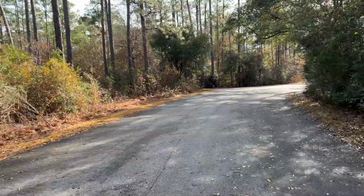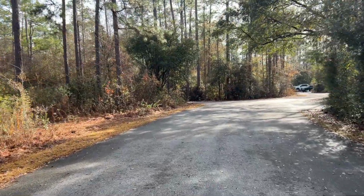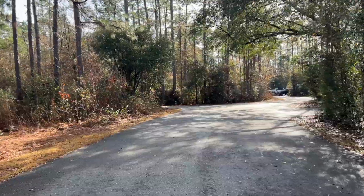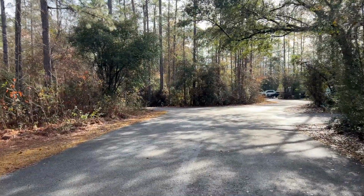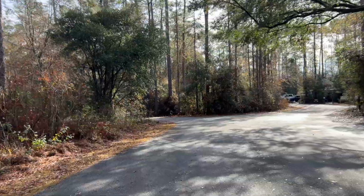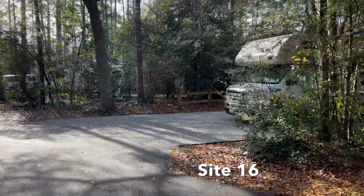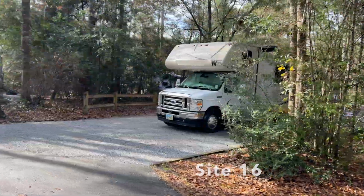I want to point out the Magnolia is clockwise. I said counterclockwise, but it is clockwise. And the TT sites are counterclockwise. So I got mixed up earlier. But we're going to start with site 16 here.